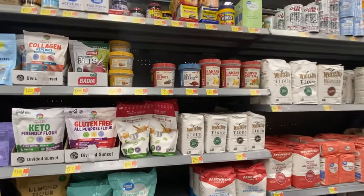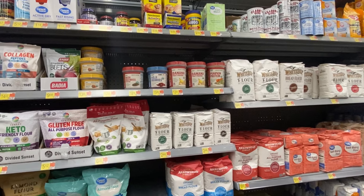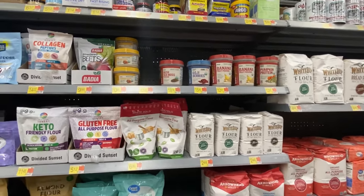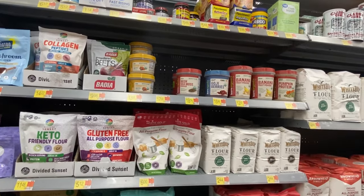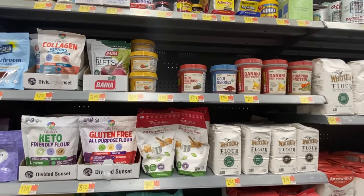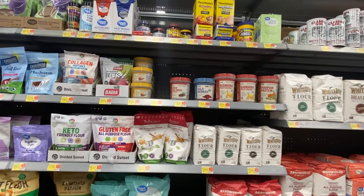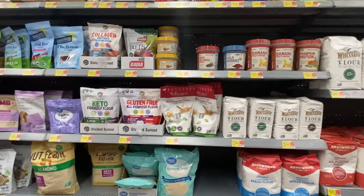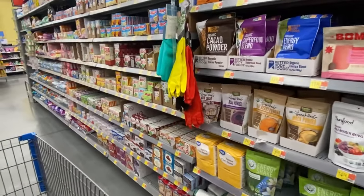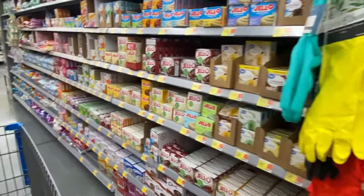And if you're not a baker, you should still purchase some cornstarch, because you can use the cornstarch to thicken your gravies. You can use yeast to actually bake your own breads and rolls. It's not complicated to do it. And hey, you never know, if that bread runs out in the store, at least you got your ingredients at your house.